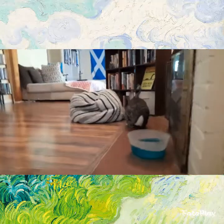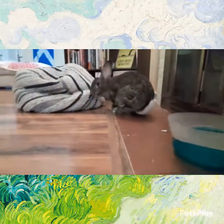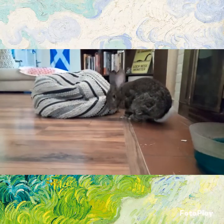I hope that you've enjoyed this wonderful meeting of Whisky. He has been the most wonderful thing in my life, and I think I will always have a Flemish Giant.